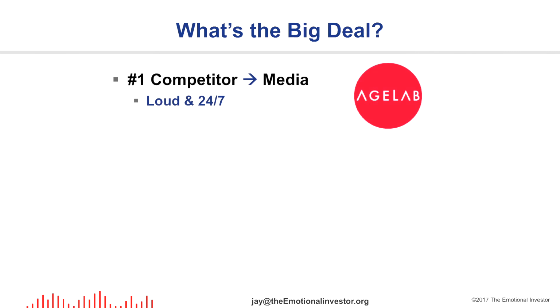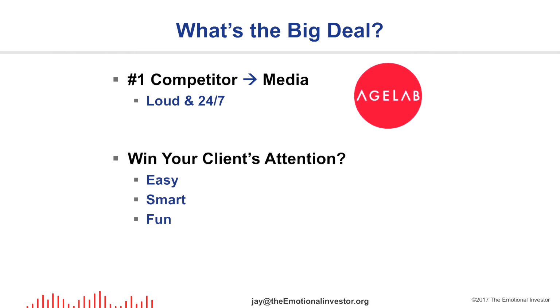MIT Age Lab took a look at who they believe is the financial advisor's #1 competitor. And they found that it's the financial media. And that's because the media is loud and it's 24/7. The media distracts our clients and it keeps their attention. So they asked the question, what can advisors do to win back and retain their clients' attention? And they found that it's all in the messaging. They said that messages need to be easy, smart, and fun. Those are the types of messages that engage us.